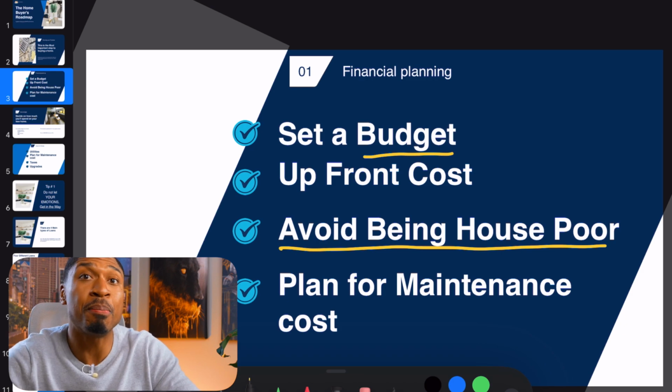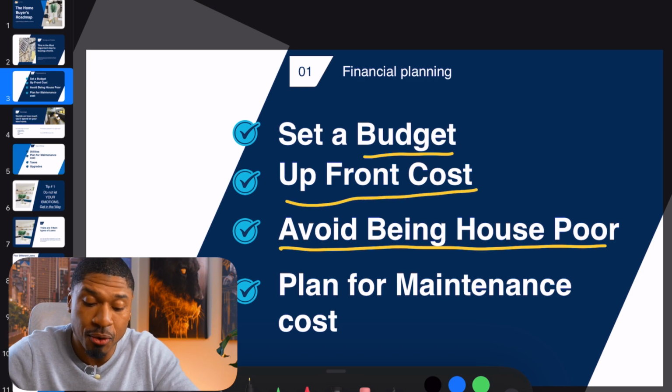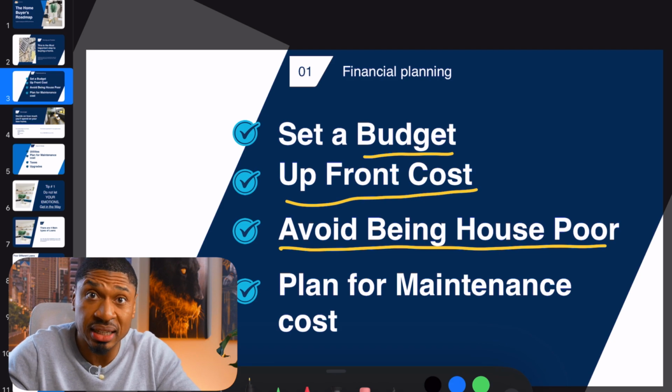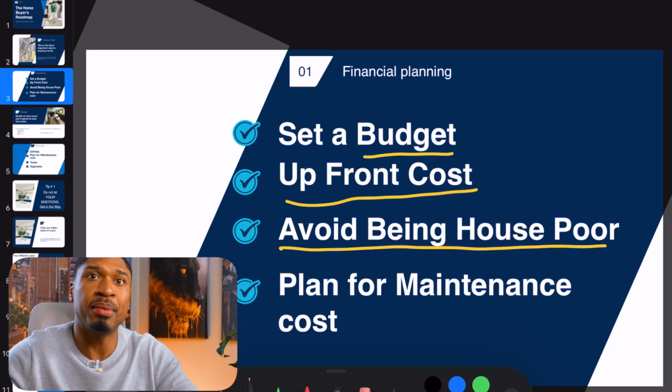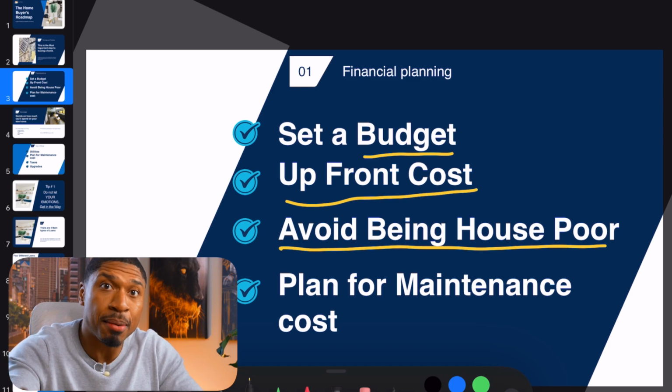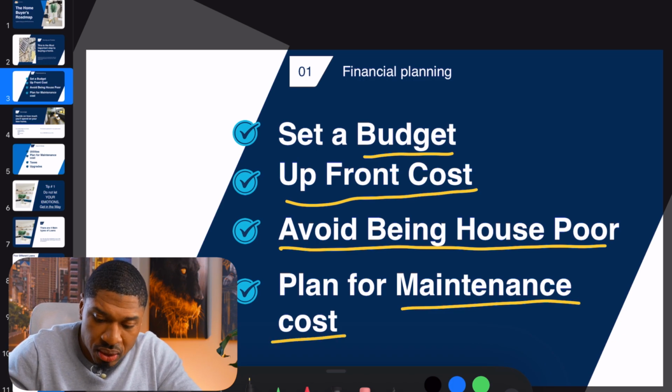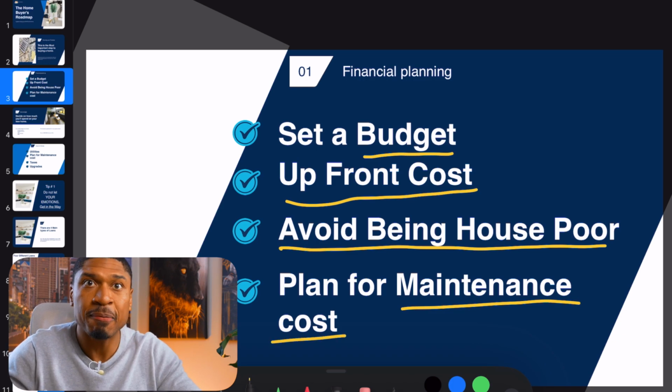I see a lot of people buying more house than they can actually afford because you can't forget about your upfront costs, and we'll get into this in just a little bit. So this is your down payment, your closing costs, your inspection fees, your appraisal fees. These are all out-of-pocket expenses that we need to be able to afford. And you also want to plan for maintenance, guys, right?